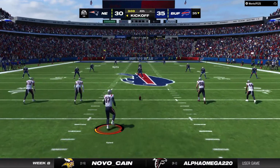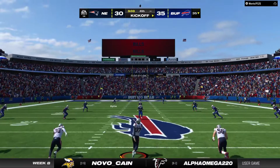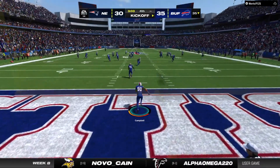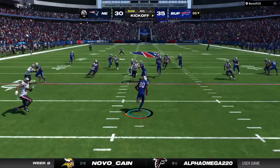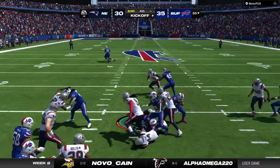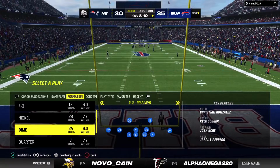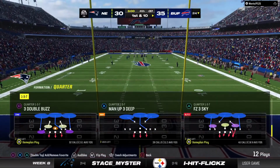Back out is the kicker, Ryland, and he'll send this one away. And here comes a return from the middle of the end zone. And he'll be stopped right around where he would have been had he gone down to a knee, maybe a yard shy of there at the 24.